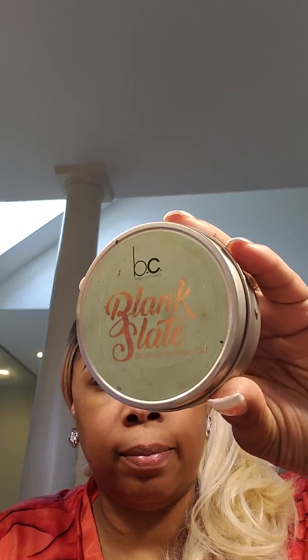So, I'm going to go in with Kind. That's the lighter color. I'm going with that. And you know, you guys, you know I love this blank slate. That's from BC. All you got to do when you want to clean it, run it under some water and soap. So, now, again, BH don't have a lot of fallout either. I'm going to put that on my lid, all over my lid. BH has some pretty colors.